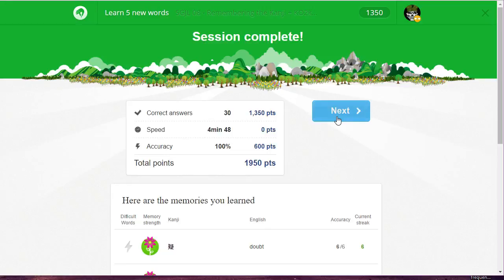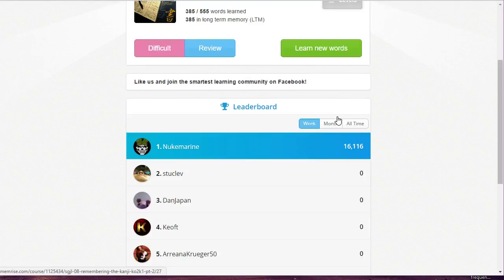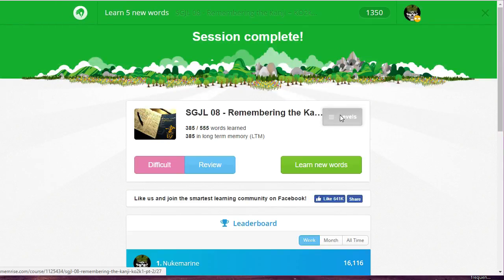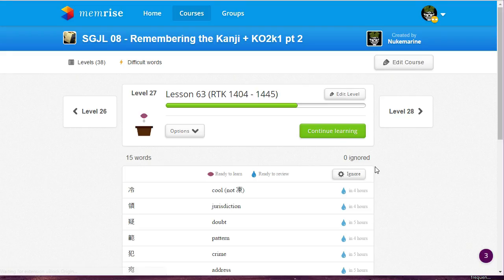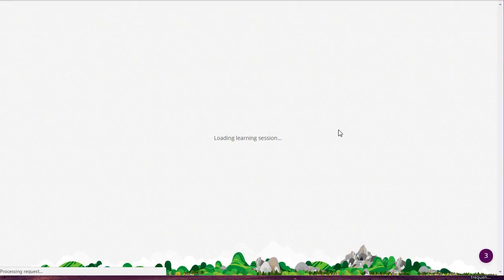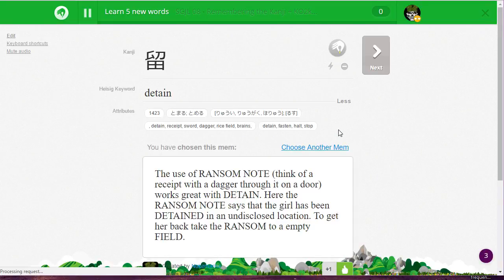Okay, that's next set of 5, last set of 5. We'll be up to 309, so we should be past the 400 kanji mark if we want to get that second lesson done today. Detain, that's the ransom note in the field. Then we're going to have the ransom note exchange or trade. Alright, tomeru, ryusu, and yugaku, ryusu, denwa.